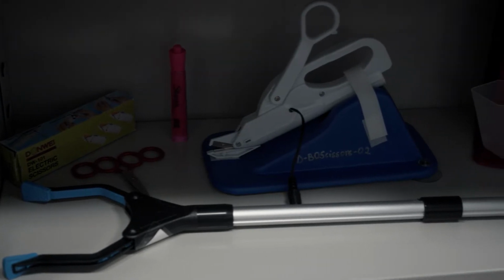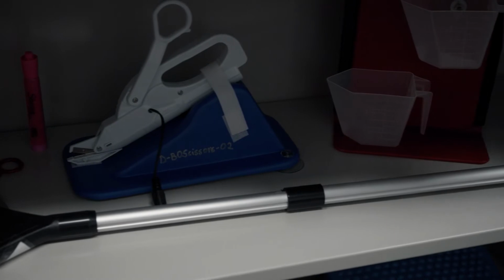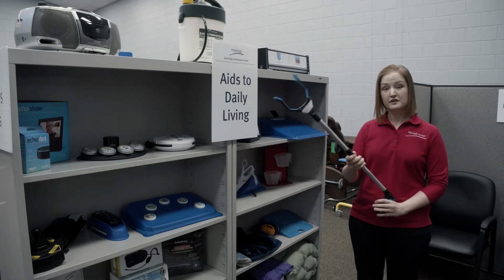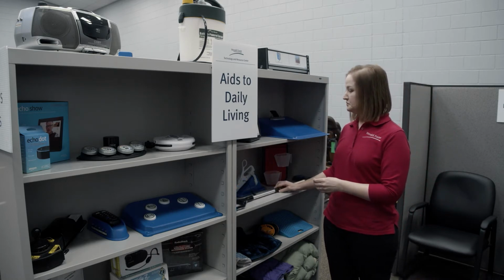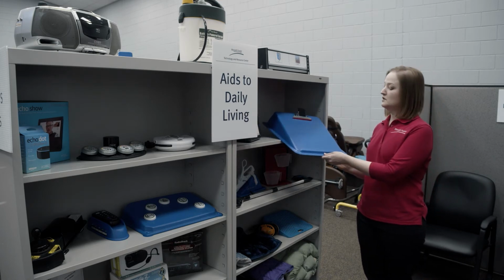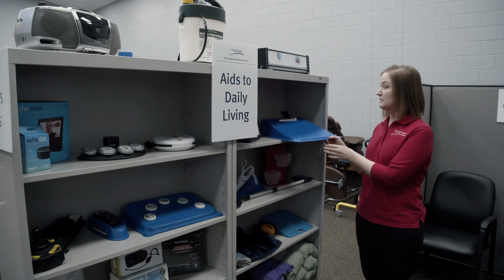So another example for daily living are the reachers, and I think a lot of people just have these in their home to help them reach up high. You think about somebody who's in a chair, this can really help them navigate their house. And then something as simple as a slant board for a child who's working on writing skills. This might help them to write more easily than being able to do that on a flat surface.